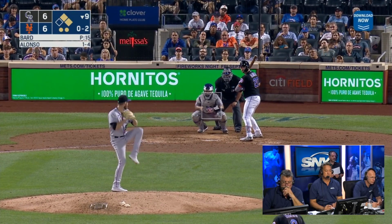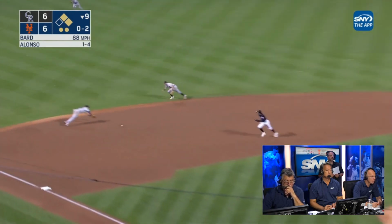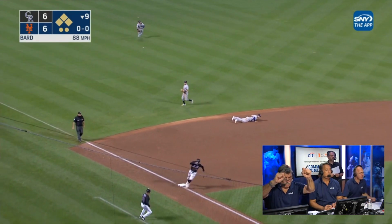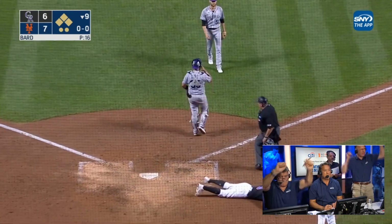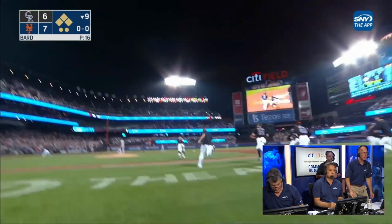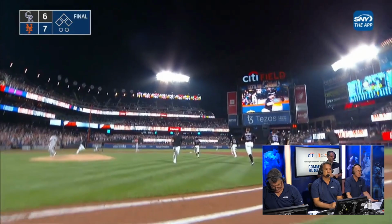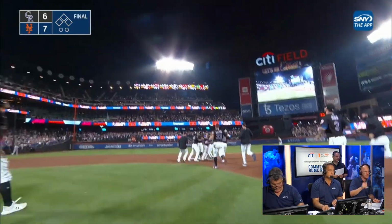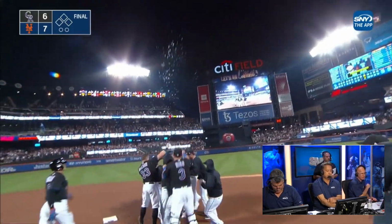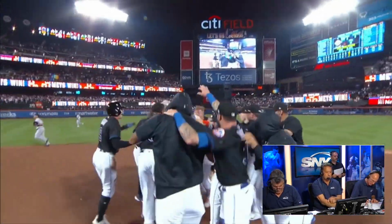To Alonso. And Pete hits it on the ground toward the home base hit. Here's Nimo on third, heading for the plate. Nimo slides in safely, and the Mets win it. Pete Alonso on an 0-2 pitch drives in the winning run in the bottom of the ninth, and the Mets win it 7-6.